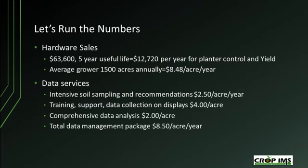Let's go one step deeper, because I go even deeper in this. I get into data management services, and I do all this and use all these. Intensive soil sampling and recommendations, I pay about $250 an acre per year. Training and support to help make sure all my guys, and I haven't told my story on one of our hired hands named Steve, and I may not today, but about $4 is what I pay for that. Comprehensive data analysis, another $2. So my total data management package that I work through Crop IMS on, give or take $8.50 an acre. Those numbers are going to change depending on where you're at. But the way this works out is I got to somewhere find what? $17?